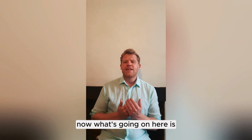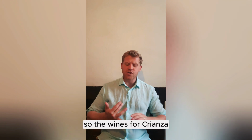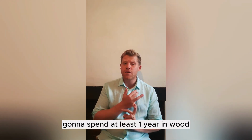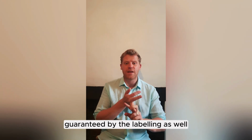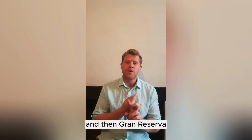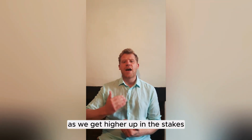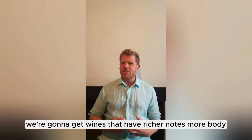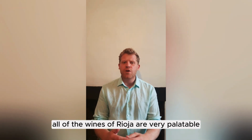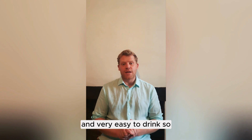Now what's going on here is as we go through the levels, the wines are going to spend longer in wood. The wines for Crianza are going to spend at least 1 year in wood, Reserva 2 years in wood with a period in bottle guaranteed by the labelling as well, and then Gran Reserva where they spend at least 2 years in wood and another 2 years in bottle before release. What this tells us is as we get higher up in the stakes, we're going to get wines that have richer notes, more body, but ultimately all of the wines of Rioja are very palatable, very smooth, very juicy and very easy to drink.